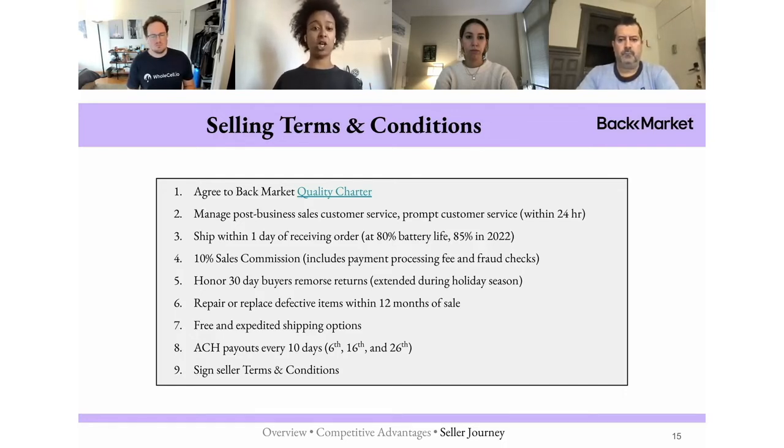Because at the end of the day, Josh, what our Back Care team is trying to do through every single interaction is avoid a return. We know one of the biggest things that's going to determine whether or not a customer comes back to Back Market is whether or not that device works and whether or not it gets to them on time. And in the case of a cancellation, we will do everything we can to save that sale and keep the customer on Back Market.